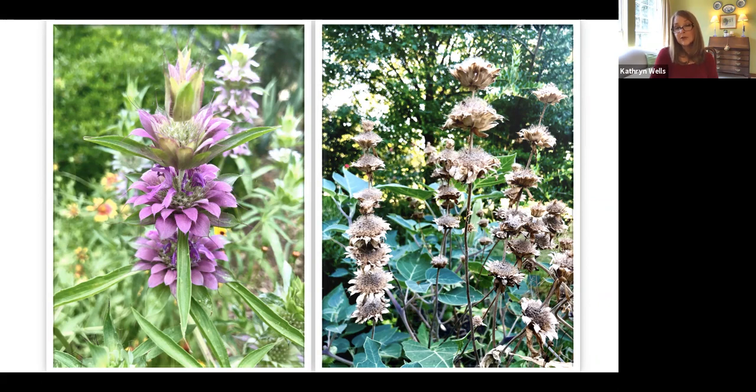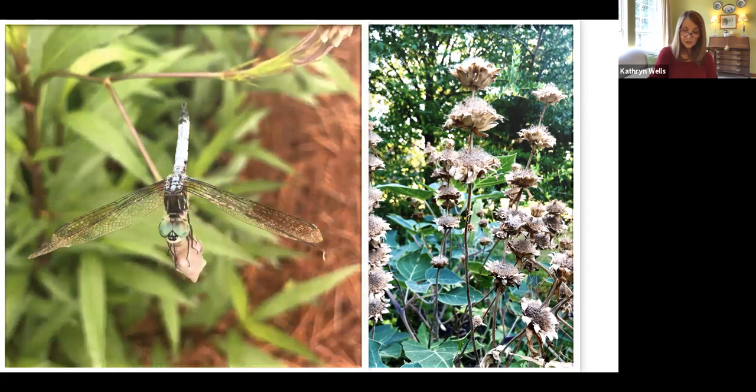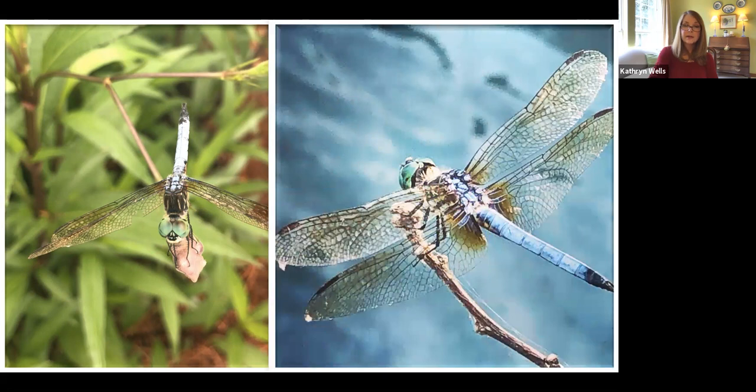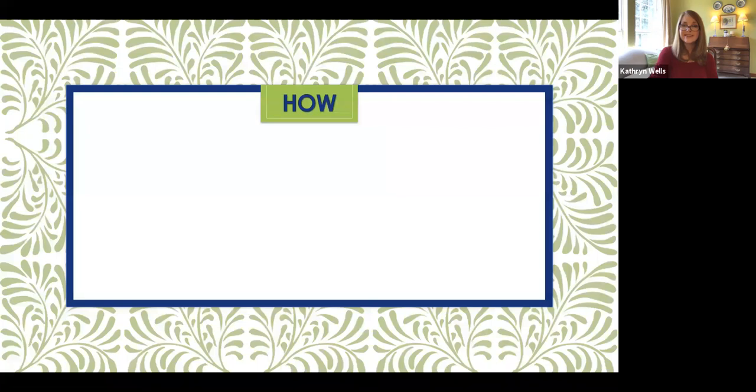The first picture there on the left was taken in probably early summer. The one on the right was taken in the fall. You can see the difference in what's growing behind it. On the right, there's some datura in the background. But I think they make a lovely architectural, interesting element in the fall as well as in the spring. So here is a blue dasher dragonfly taking its perch on some bare stems, overlooking, eating all those mosquitoes.